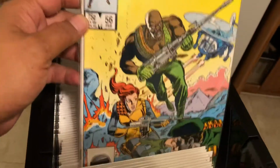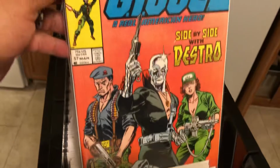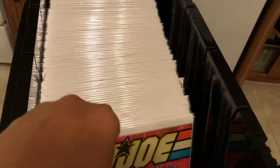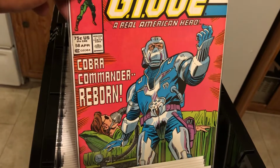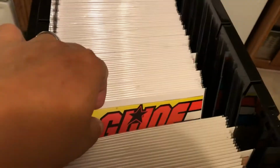Let's see here. We got Roadblock, Scarlett, Flint. Side by side with Destro. Yeah, he teamed up with the Joes a few times. Commander's new armor, which as a kid I thought sucked. Story made it good, but yeah.